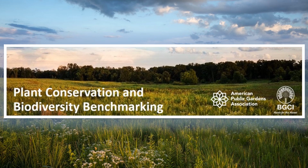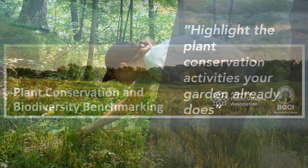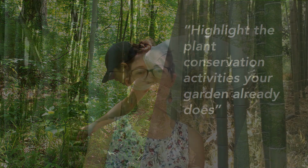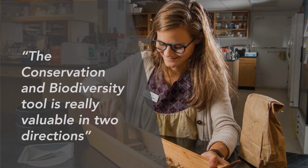We are so excited to offer this benchmarking tool to highlight the plant conservation activities your garden already does. The tool provides great information for your garden. It tells you how you compare with peer institutions for each question. And one amazing thing, the questions are aligned with targets within the North American Botanic Garden Strategy for Plant Conservation.